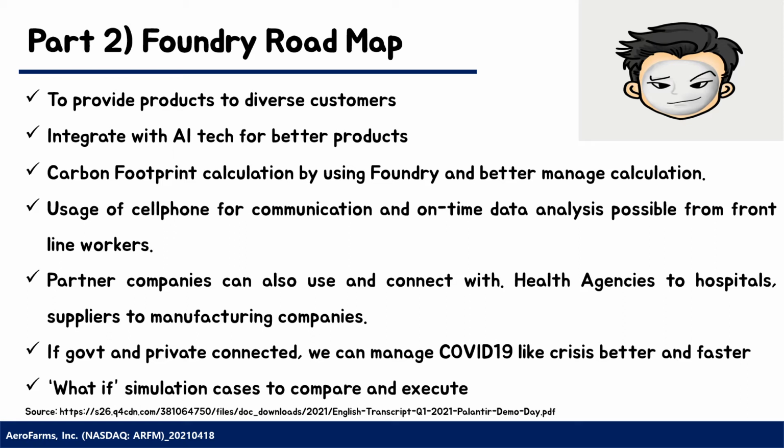Usage of cell phones by frontline workers can also increase the amount of data, and that can increase the chance for better decisions. Partnering companies can also use and connect with Foundry. So let's say that hospitals are using the Foundry, and it can allow health agencies to use Foundry, and those two can integrate their connections to better communicate with the government and the hospital.